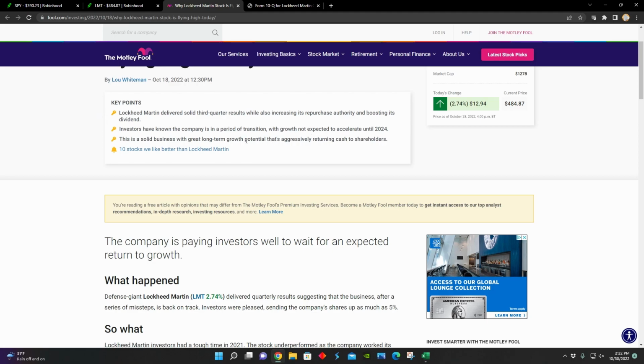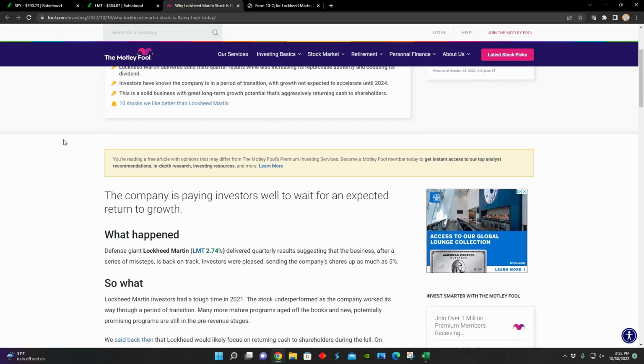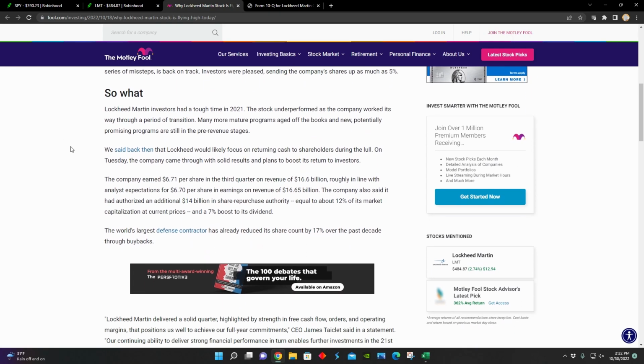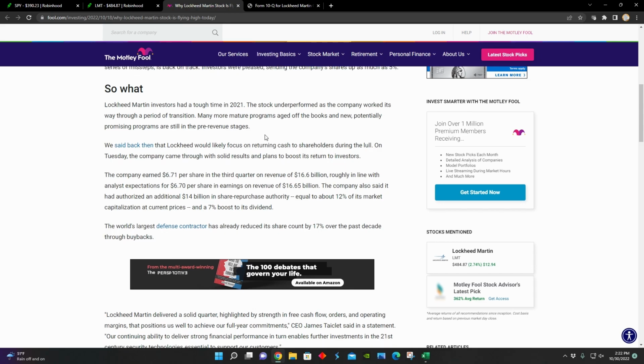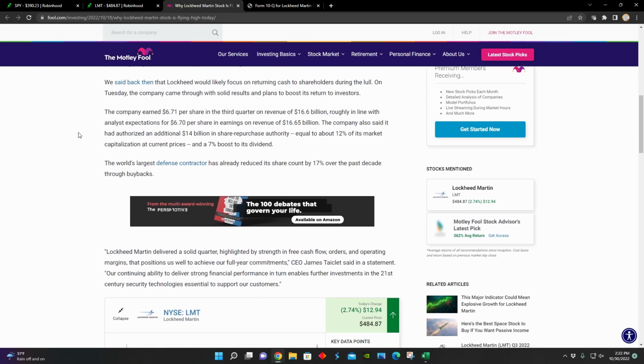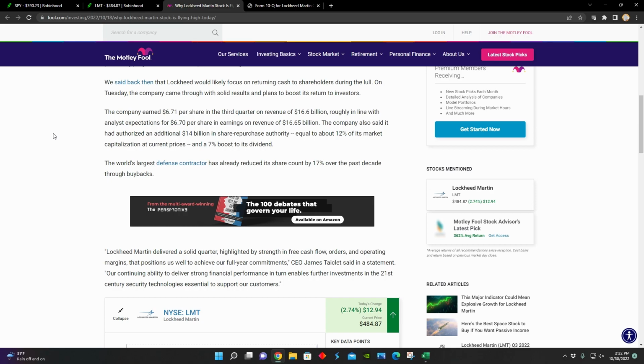And then lastly, in the third point right here, they talk about how, as they touched on in the first point, the company is, in the long term, definitely prioritizing aggressively returning cash back to their shareholders in the way of share repurchases and cash dividends. And so right here, there are a few points that they touch on. Mainly right here is the one that I want to see, where they said the world's largest defense contractor, that's Lockheed Martin, has already reduced their share count by 17% over the past decade through share buybacks. So that might be one of the reasons why their stock price has shot up so much, because they're consistently reducing the amount of shares outstanding on their company.